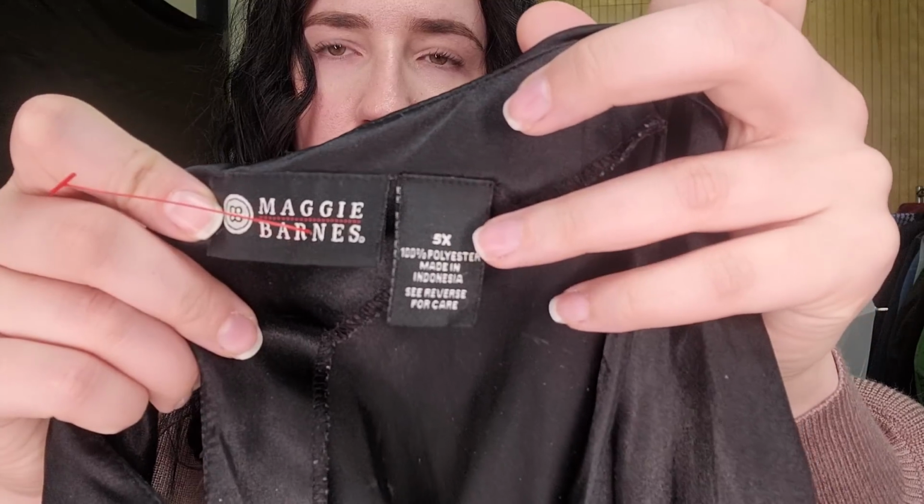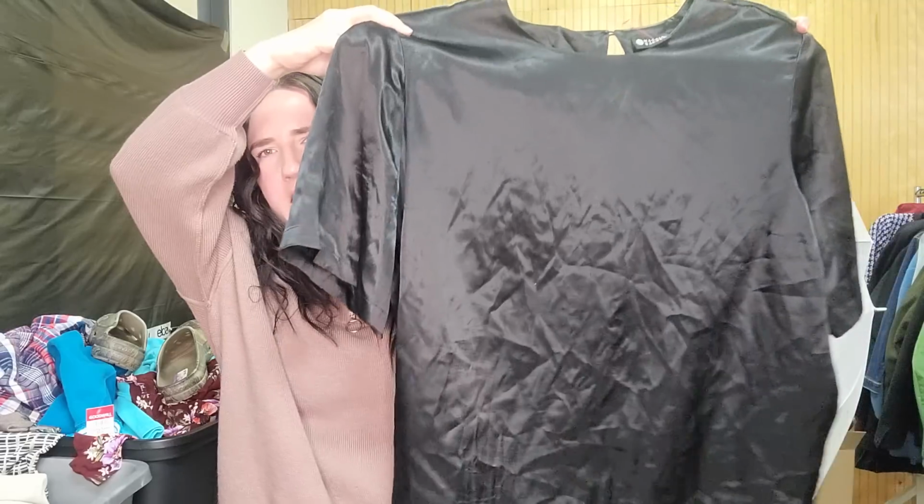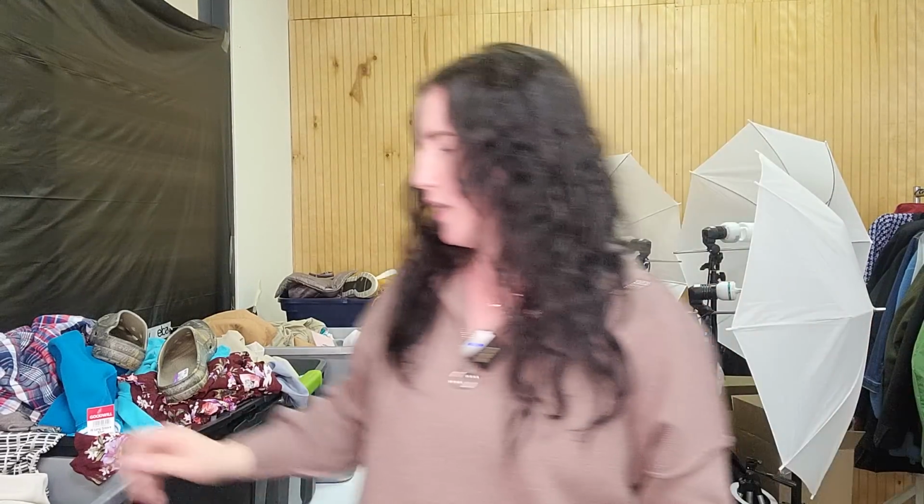This is Maggie Barnes, the same brand, different label, 5X. Again, with those super large sizes, definitely desirable. This one has shoulder pads. It is a satin finish black flowy top, 25 for that.